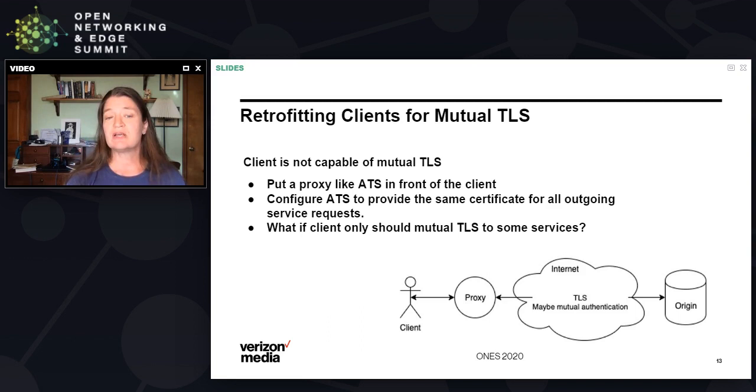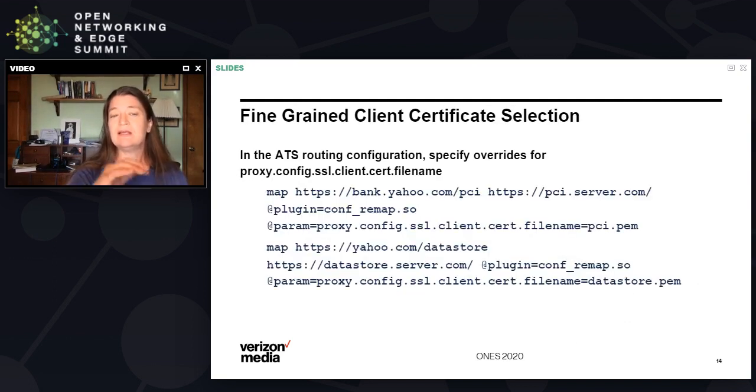In the case of retrofitting a client, we could stick a proxy like ATS in front of the client. And 4 years ago, you could configure ATS to always provide the same client cert when requested. So in that case, the client would talk through the proxy to the origin. The origin would ask for a cert. It would always provide the same certificate. And that would work, but in a lot of cases, your client is going to need you to provide different client certs to different origins, depending on what they're asking for. So we added within ATS the ability to do fine-grained client certificate selection.